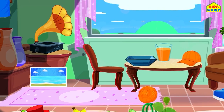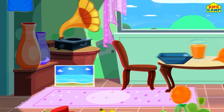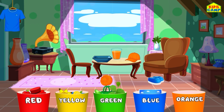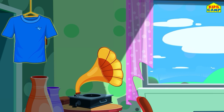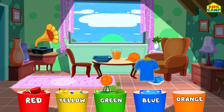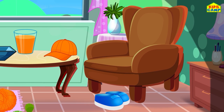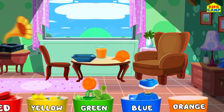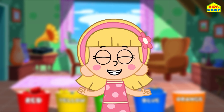Anything else? My drawing of the blue sky! What else? The blue t-shirt! Into the bucket! I see! My pair of blue shoes! We found everything blue! What's next?